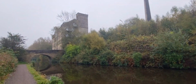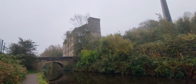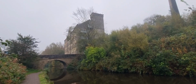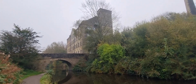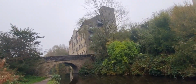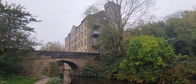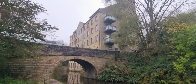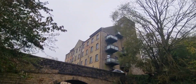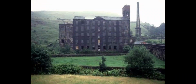Now the first mill we come to, it obviously still exists, it's this one. It's called Woodhouse Mill. This is now flats, but they've only been converted into flats in the last 20 years. About 10 years before that, this mill had a tremendous fire, and I remember it being quite collapsed in. I'll show you a picture of what it looked like.